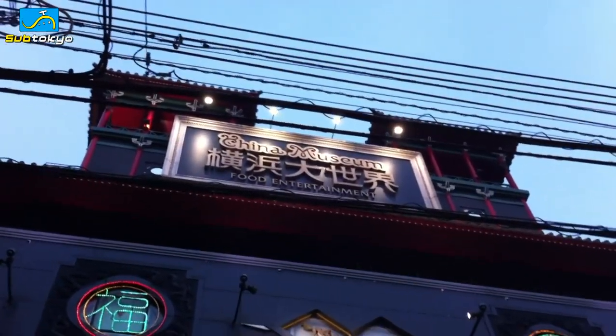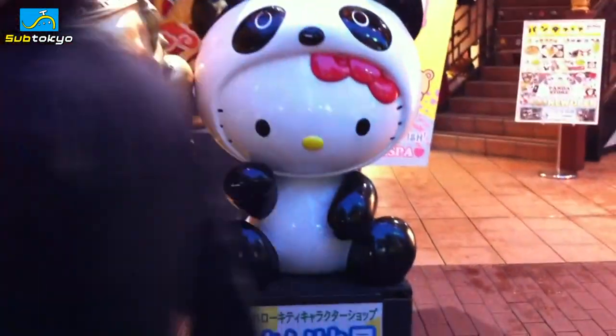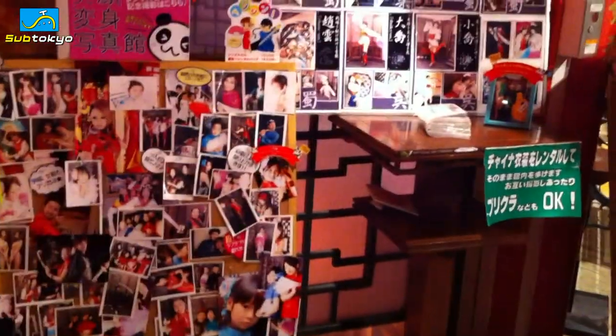This giant place is a China museum. It's a big food entertainment place. Looks fun. Let's go inside and check it out. A panda kitty. Looks like here you can actually rent these China dresses and take pictures. They have a huge wall of people who've done so.